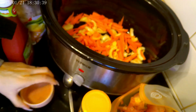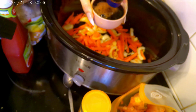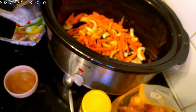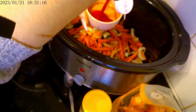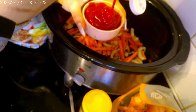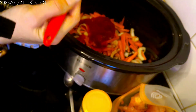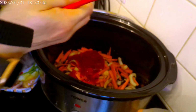Now we're going to add half a cup of soy sauce. Going to add in half a cup of ketchup. And we're going to add half a cup of honey in.